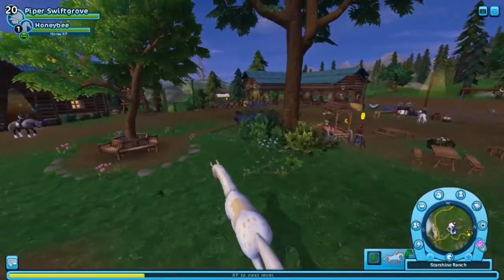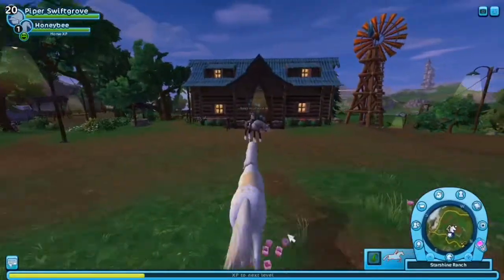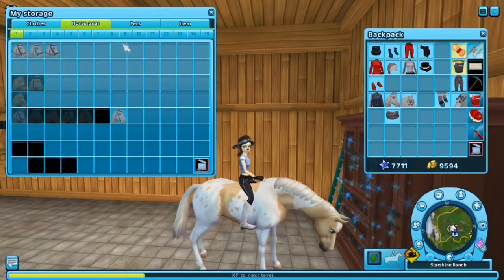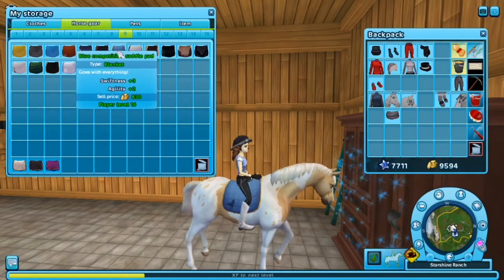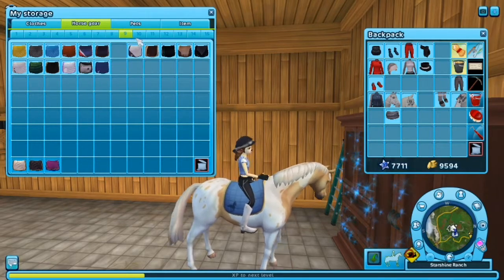Because of the mirroring, I think it'll at least hide some of it when I put a saddle pad on. So let's go. I'll speed this part up and make the outfit.